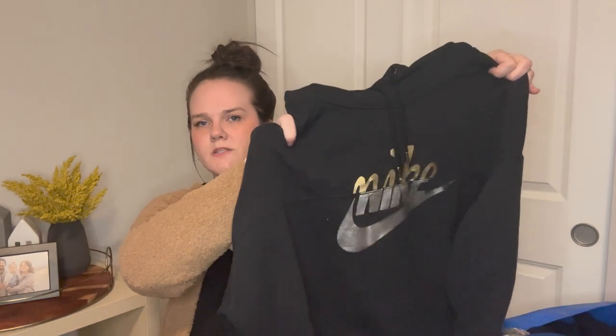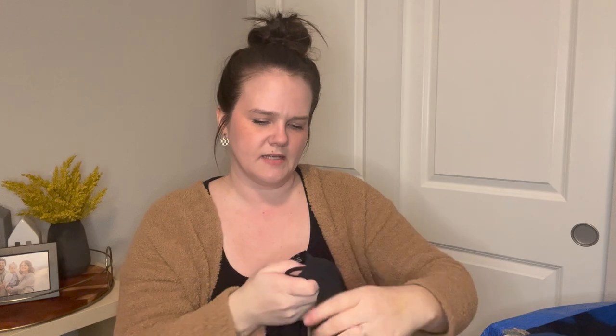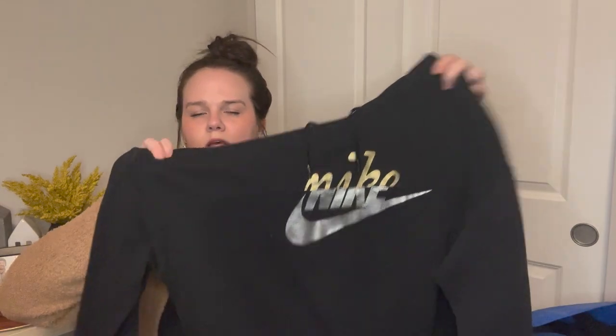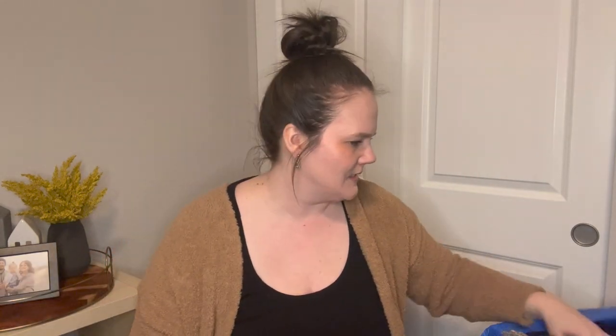This is a Nike cropped hoodie. Has the metallic. It's a women's XL. Very cute. It's in really good condition. It doesn't feel like it's been worn or washed very often.